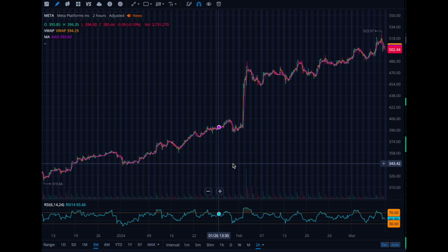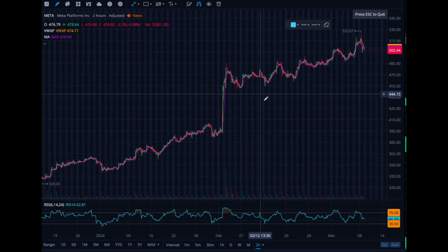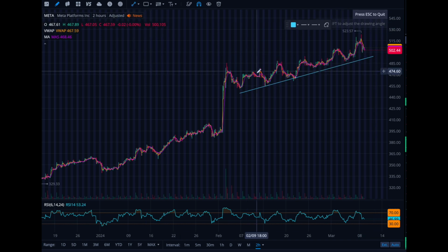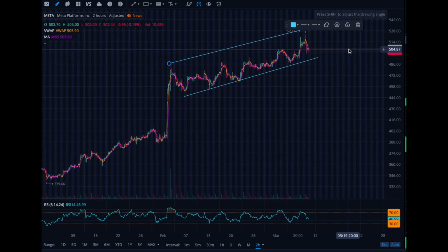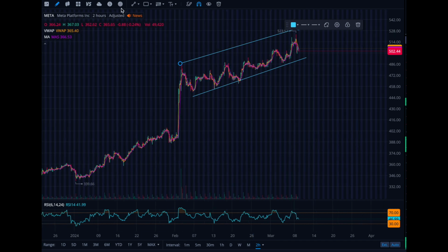Just to give you more perspective on the 3-month channel, you can see we are trending up, but just make sure you are following this channel that is showing. It does look nice. It is forming very nicely. You are trading in this range, but you have to pull your stop loss if you break. I would start with 490, and then if you keep coming back down, 450 is your absolute stop loss. So you definitely have room with that to play.